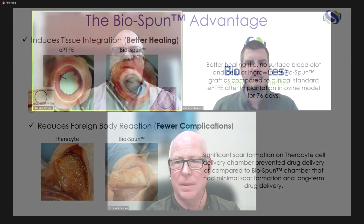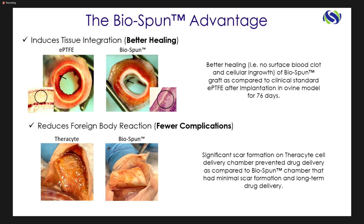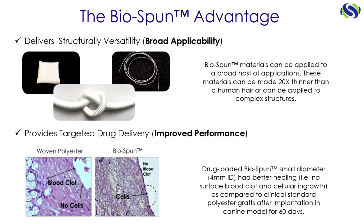We were, and to some extent still are, planning to use this technology for medical devices. Our biospun scaffold, due to its structure, encourages the body to heal without scar formation, also known as fibrosis. These properties, along with the ability to make different shapes and deliver target drugs, make these materials ideal candidates for use in medical devices. We conducted several different preclinical studies that have improved healing characteristics.